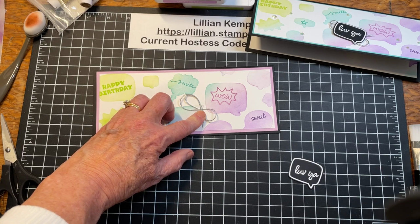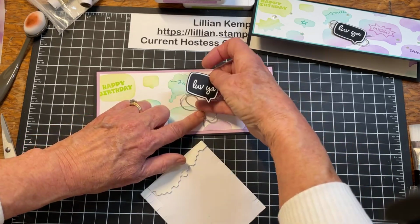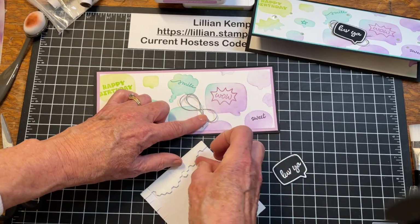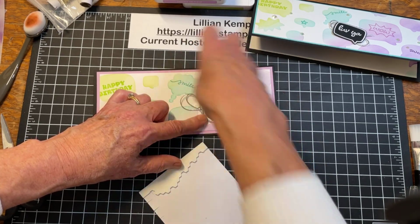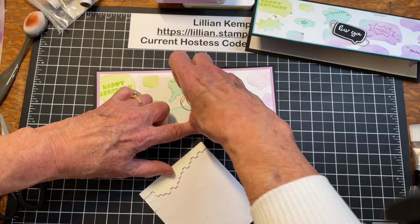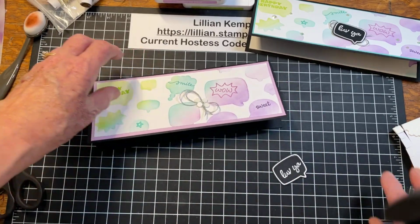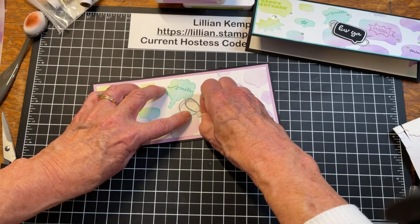And I'm going to bring in some mini dimensionals. And I know that this is going to cover a lot of that ribbon, but I don't want my dimensionals to be on top of the ribbon. So I'm going to sort of scoot them around the edges here in the center. It's all right. I'm catching just corners of the ribbon. It'll help hold it in place. Just like that. And then I am going to, where did I put my Take Your Pick tool? I guess I'll be using my fingers. Peel the backings off.